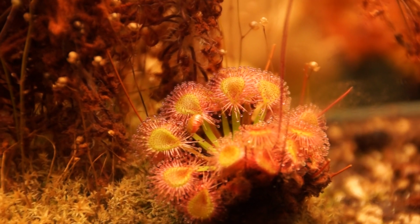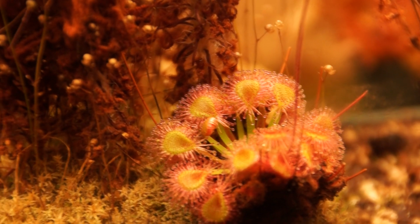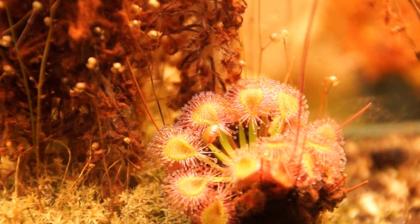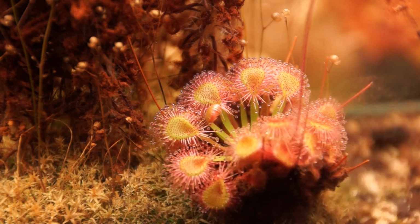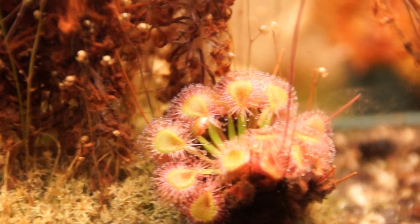Now, on to this. This is the mystery pygmy sundew. I still really don't know what it is. I thought I knew what it was, but I don't think that's what it is anymore. It's a hybrid, I think. It's definitely not a species. It's a hybrid, but it's doing really well. It's pretty large. I mean, there's my finger for comparison. So it's big for a pygmy sundew. It's not necessarily big for a sundew, but it's pretty big for a pygmy sundew.